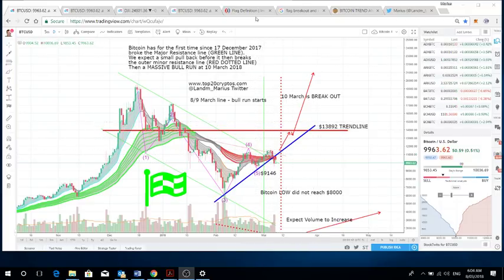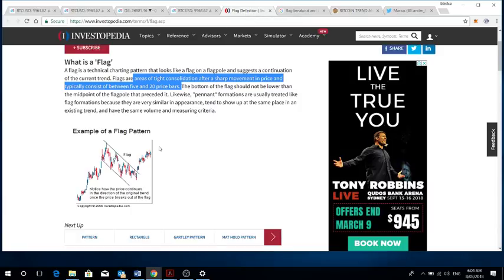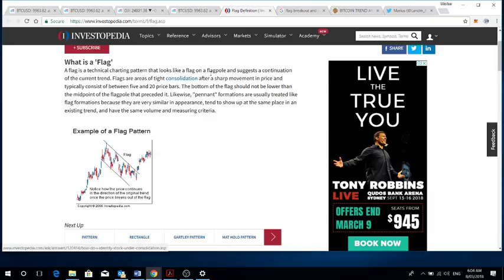I quickly want to show you what happens when we get a flag pattern. Flags are areas of tight consolidation after a sharp movement in price and typically consist of between 5 and 20 price bars. Now let's have a look at this picture here. You can go to Investopedia and have a look there. You can also type this into Google and you can find that image there. Normally what happens in a flag, that's your flagpole.